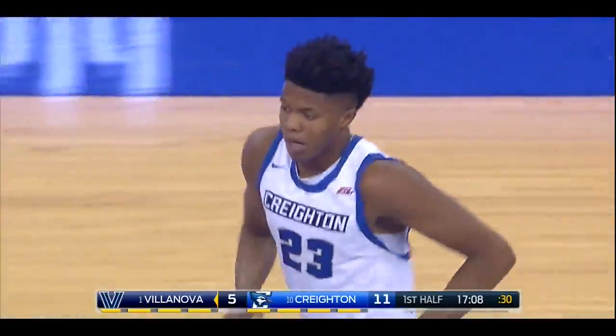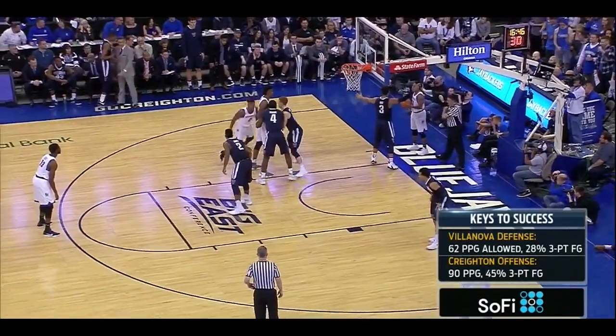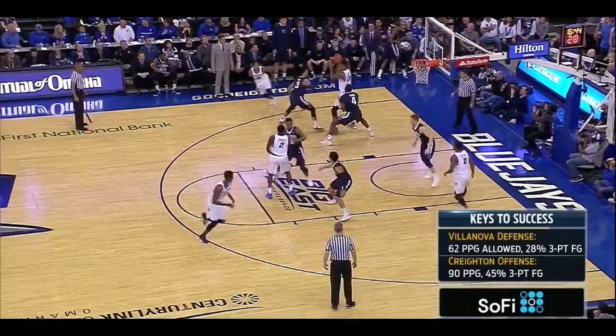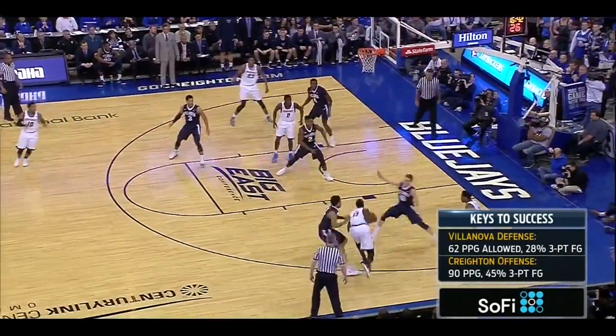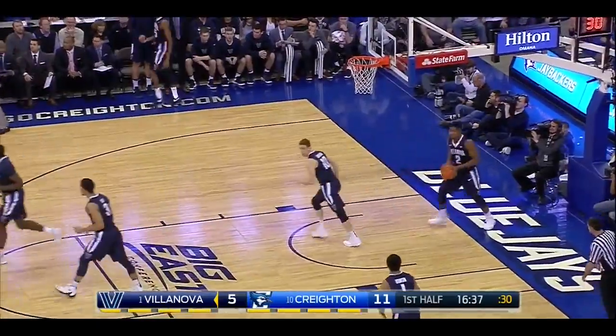And what a luxury it is to have when your offense gets in that defense against this Creighton team, because they are an excellent three-point shooting team. Stay down, take away the easy opportunities, and rebound the basketball. Off a contested shot, goes.